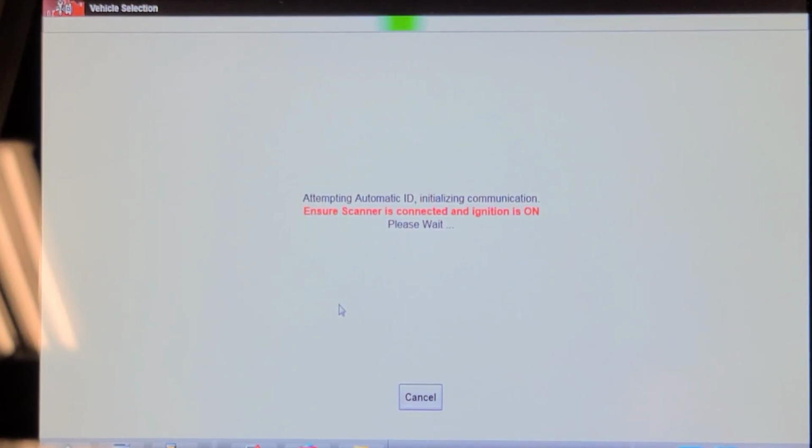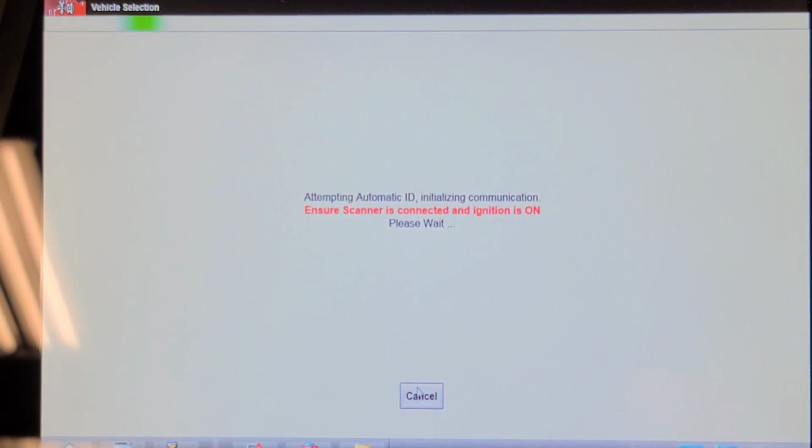Okay, so we're going to scan this thing. I've worked on this thing before. In fact, it's got a history of an evap system leak. I've got a vent solenoid put in it, but that was a minor problem. Key is on. Clean battery charger connected, set at 13.5 volts. It's only 11.9, so my battery charger must not be connected. I'm going to make sure.